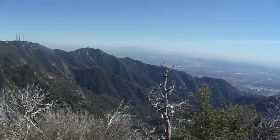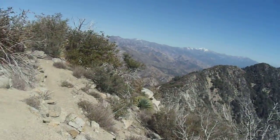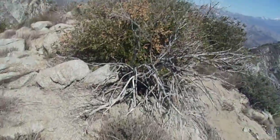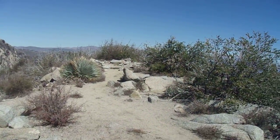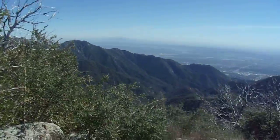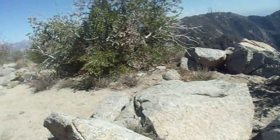So we're right by the actual summit area right now. I think we just got a little more moseying around to do to actually get to it. We're about to come up to it momentarily. Okay, here we are, Mount Markham. I believe the elevation is 5,742, I think. I've also heard 5,728. Well, the high point would actually be right by that bush there, I think.